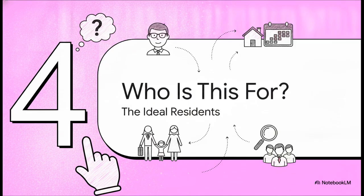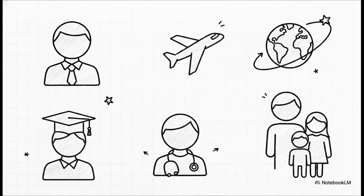So you might be wondering, who exactly is this for? The beauty of this model is its incredible flexibility, making it ideal for a very wide range of residents. If you are a corporate executive on a business assignment, this is absolutely perfect. If you're an expatriate relocating to Dhaka and need a comfortable landing pad while you figure things out, it's a total lifesaver. It's also incredibly popular for international students and their families, medical tourists who need long-term, super comfortable accommodation near hospitals, and even local families who just need a place to stay during home renovations. It caters perfectly to both short-term assignments and extended life transitions.